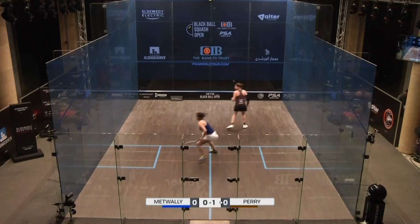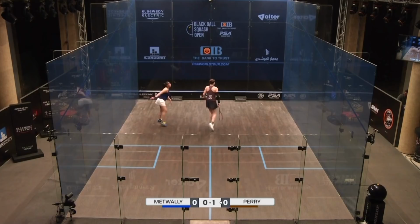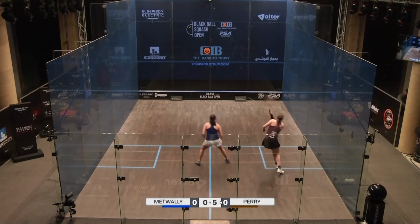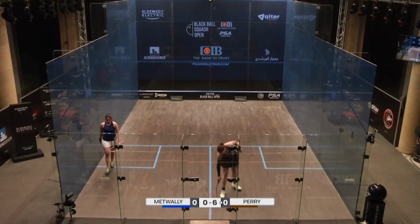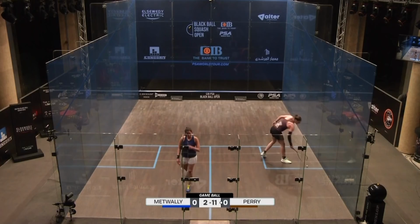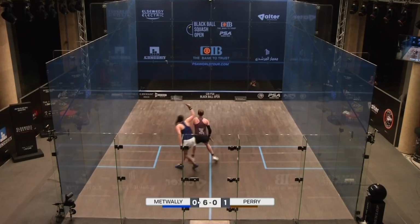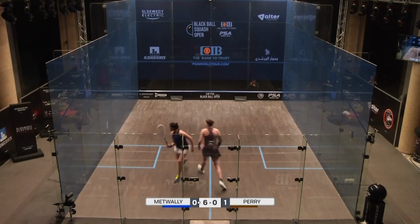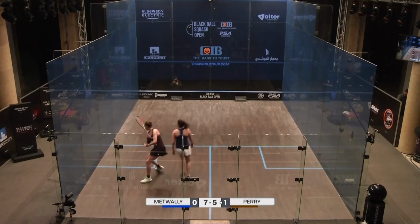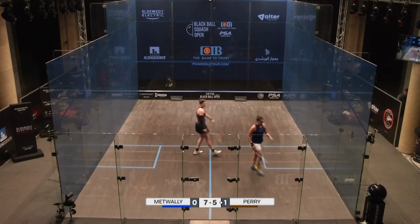Well, there are the angles from Perry, the hold and the hit. Well, there is that wicked little boast of Perry's. Game to Perry. Perry leads, one game to love. Well, that's the side from Metwally, just carving in the ball. Well, six, Perry coming seven. Back in full force here.